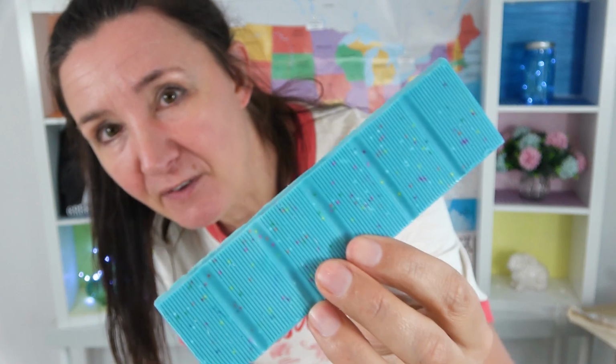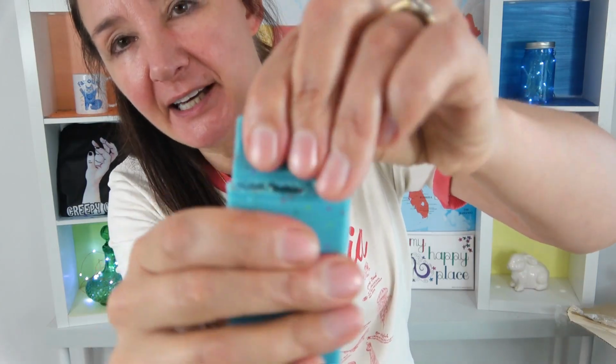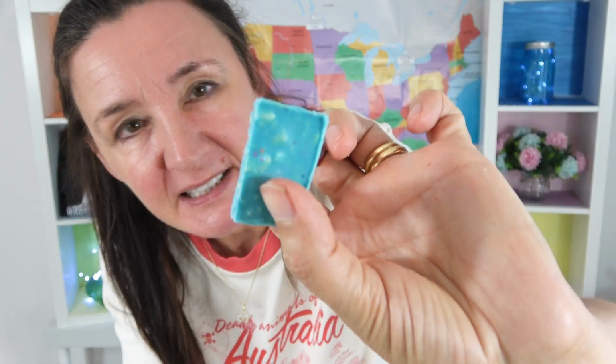It's blue. I was not expecting it to be blue. They did just say white chocolate. I guess you can't say blue chocolate. I mean, it's very, very pretty, isn't it? Let's have a look inside it. You can actually see there's little Rice Krispies in there. And little sprinkles as well. It's very festive, very magical.